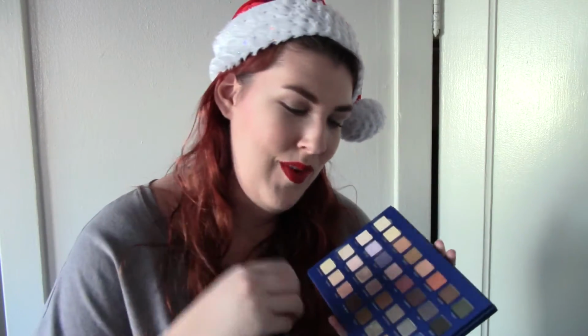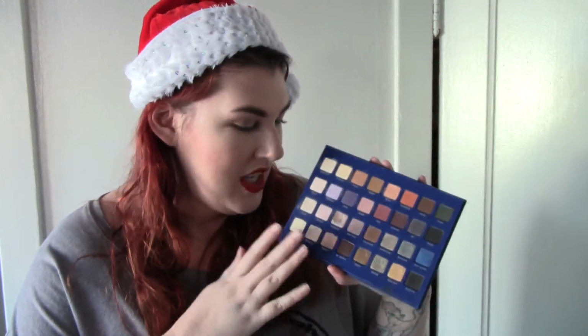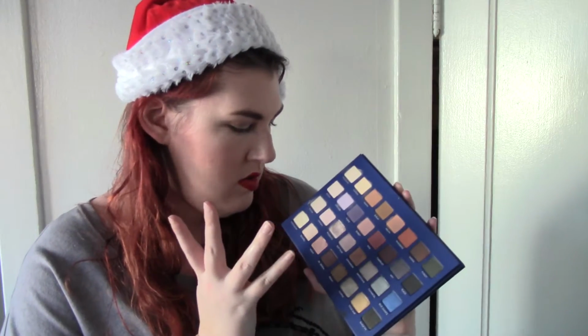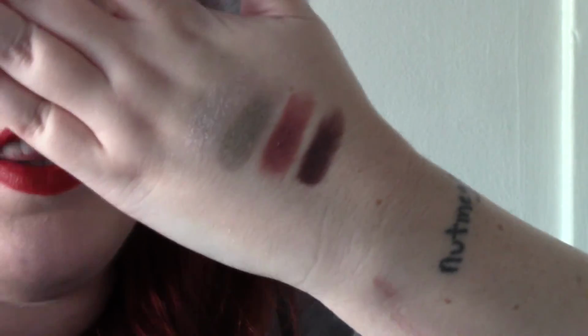You got 2 rows of mattes, 2 rows of shimmers. These shadows are very powdery, but you've got to be really gentle with them when you put your brush in. All you've got to do is one little tap, use a good primer, and you're good to go because these are just so buttery, so pigmented. Let me get some swatches for you. Look at that pigmentation. They go on so easily. They're buttery, they're smooth. I literally cannot stop using this palette.